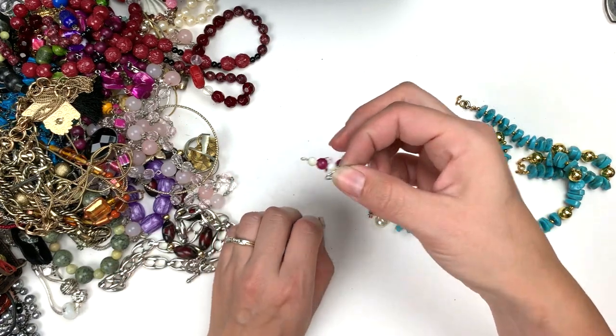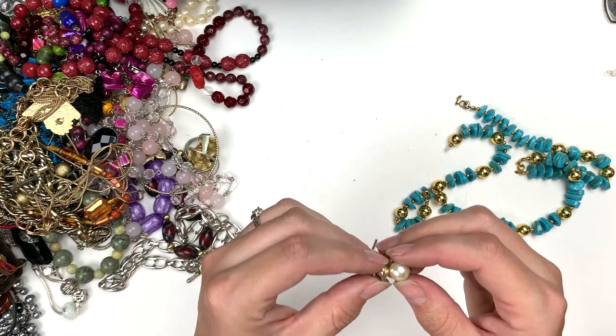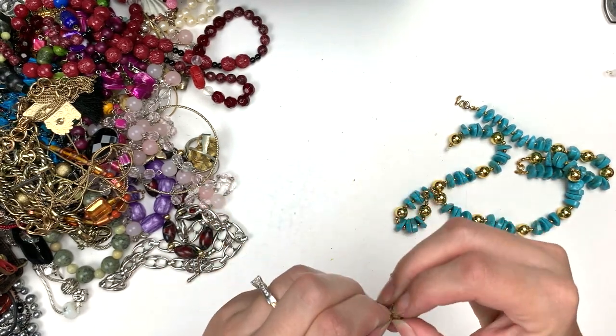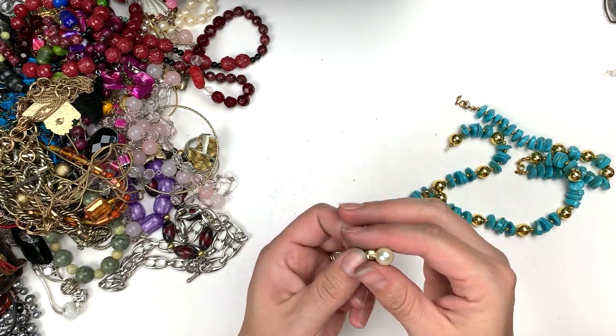Here are just some charms. Here is a twisty tie. Here is a tie tack. It's a big old pearl. Wow. Big old pearl tie tack. Nice.